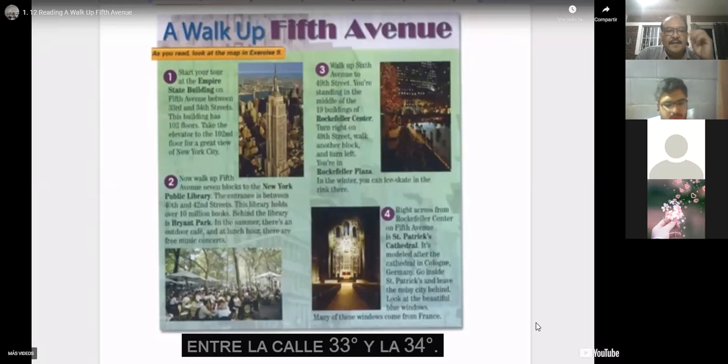So in the first one, it says, start your tour at the Empire State Building on 5th Avenue between 33rd and 34th Streets. So this building has 102 floors. Take the elevator to the 102nd floor for a great view of New York City. Any questions about those words, vocabulary, or expressions? No. Okay.